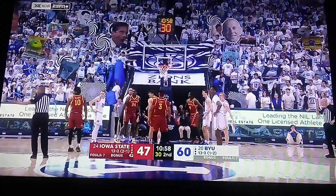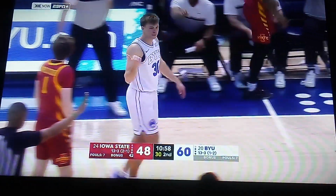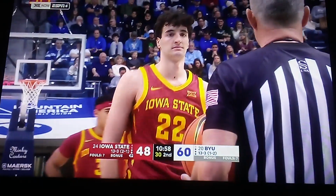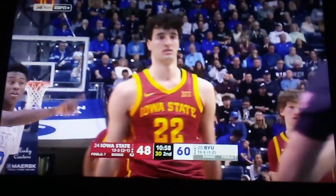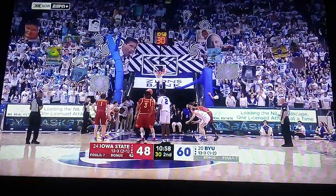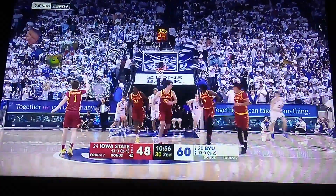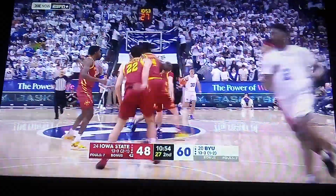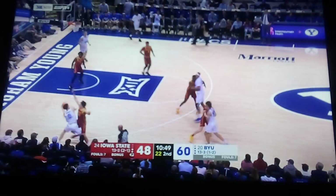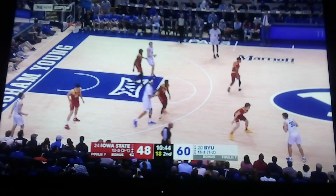Well, the positive for the Cyclones, Sean, is it's in their DNA to get stops. I mean, they're defensive oriented, even though BYU has scored 60 through 3/4 of this game. They turn the ball over, they can turn you over, and plus it's in their DNA to get to the line. So I'd be surprised if the Cyclones don't have a run or 2 in them to get this back to being interesting. Shooting right into the teeth of the rock. That's the student section here at BYU.